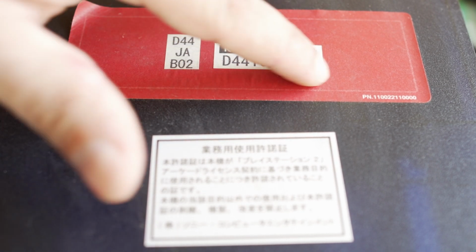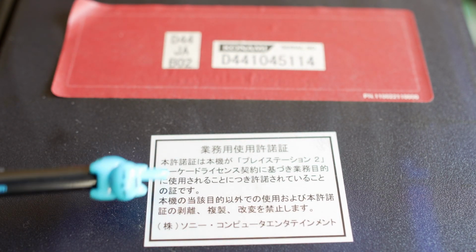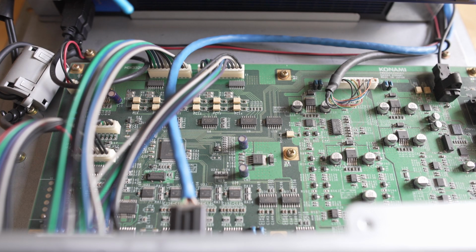And you can still feel the PlayStation 2 logo indent underneath this sticker here, and then there's some warning in Japanese, which I have absolutely no idea what it says, but it probably says you overpaid for this, because these sold for multiple thousands of dollars as cabinets, and it's probably about $100 extra versus a retail PlayStation 2. But it's also just hilarious how they've built this thing.